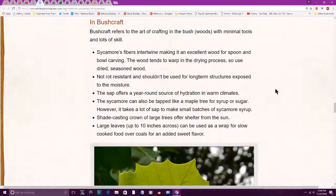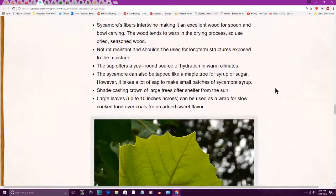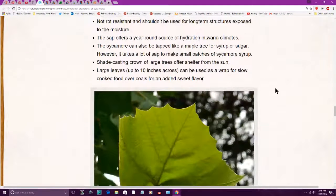Not rot resistant and shouldn't be used for long-term structures exposed to moisture. The sap offers a year-round source of hydration in warm climates. The sycamore can also be tapped like a maple tree for syrup or sugar. There's a sugar substitute there, but it takes a lot of sap to make small batches of the syrup.